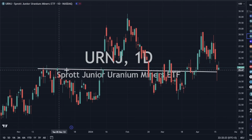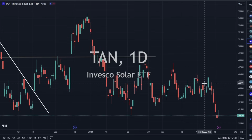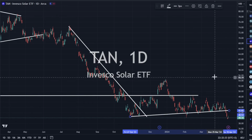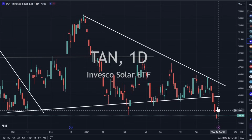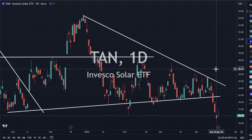We were up today, but we're right above support. TAN up a little bit. I know we had a little bit weaker yields, but this still looks pretty dire to me, guys. This does not look like a strong technical setup. Basically, we've broken to the downside here, and that I think is more evidence that yields could go higher in the longer term. And I think the market's pricing that all in.